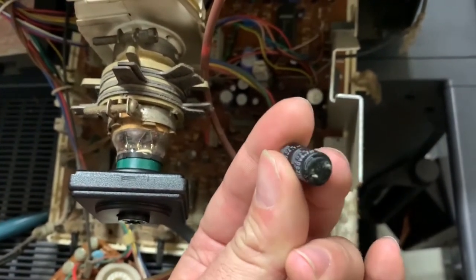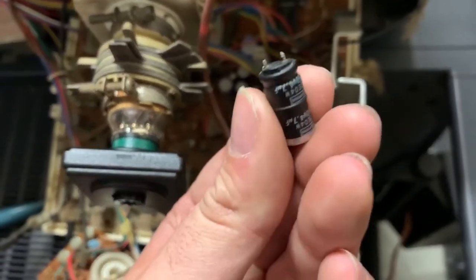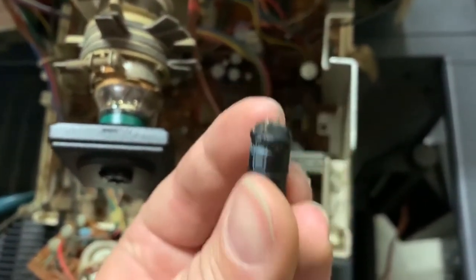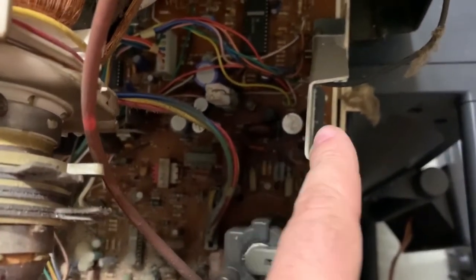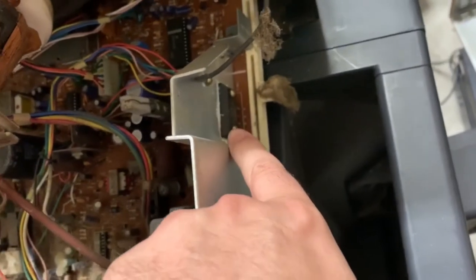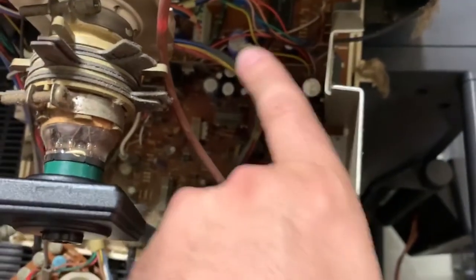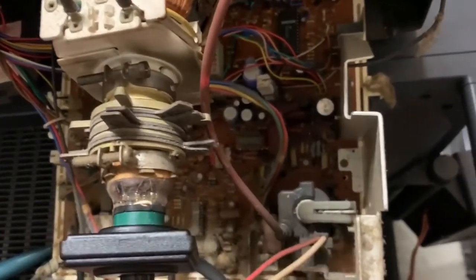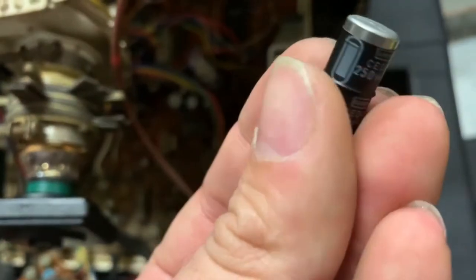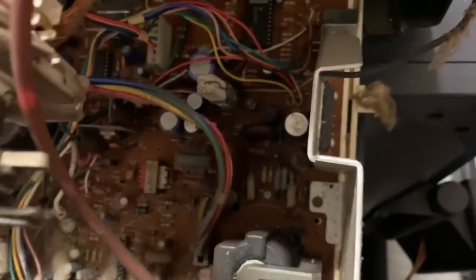And this never happened to me before. So clearly this is a bad cap. It blew up here and leaked. And it was down here, which is right by what looks like the horizontal output transistor. So this area is pretty critical to displaying a picture. And this is a pretty high voltage cap. Guessing this is gonna improve the situation noticeably once I change it.